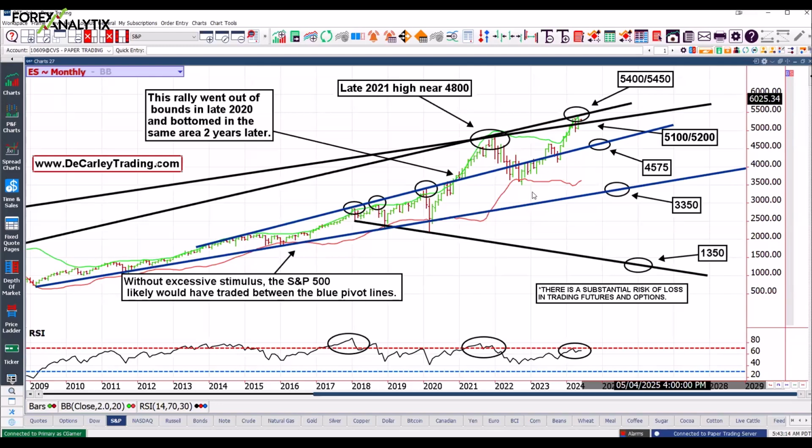And we're basically trading out of bounds in this market, and we have been for a long, long time. According to my analysis, and even if you look at fundamental number crunching, fair value in the S&P is somewhere closer to 4,500. We should be trading in a range between 4,500 and 3,300, not 5,400 and 4,500. So in my opinion, everything is just really, really out of whack.